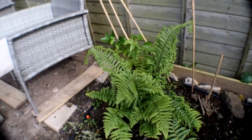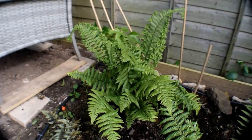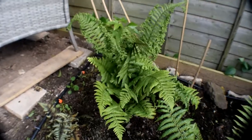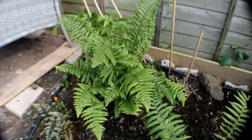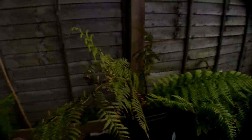This thing, which I believe was the Dryopteris wallichiana, is doing really well up there, so he obviously likes well-drained soil. That's almost sort of sun, and that's shade because that fence is there and the sun comes up behind that tree and up that way, so this is almost in shade until the sun gets around to where it is now.